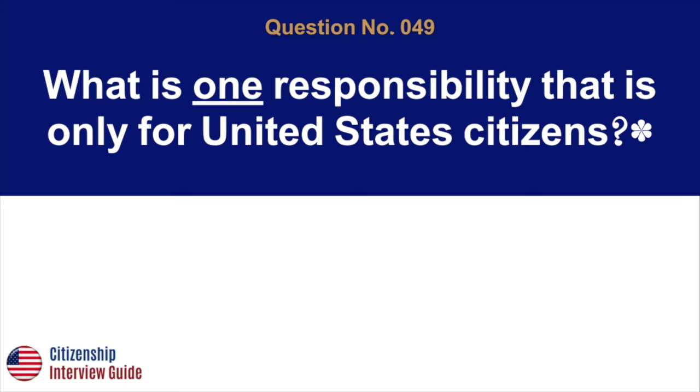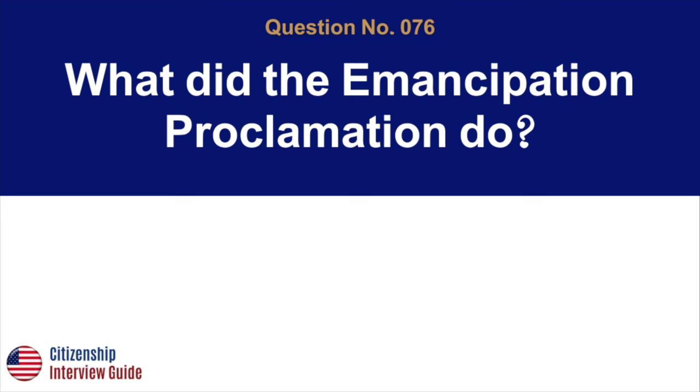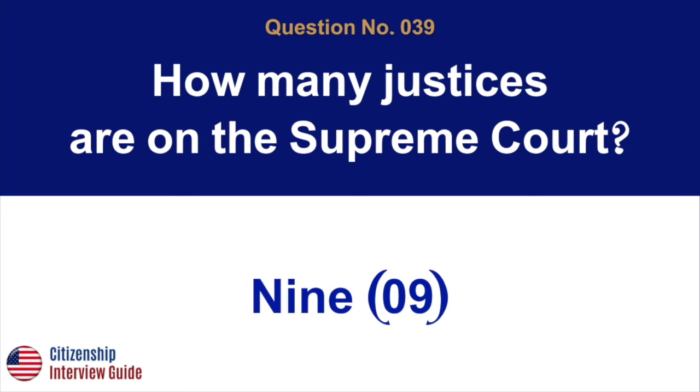What is one responsibility that is only for United States citizens? Serve on a jury. What did the Emancipation Proclamation do? Freed the slaves. How many justices are on the Supreme Court? 9.